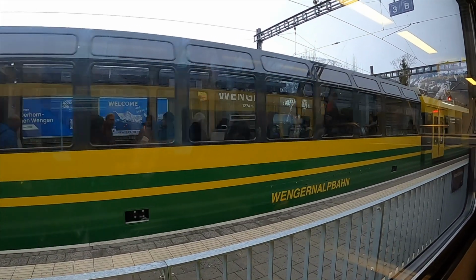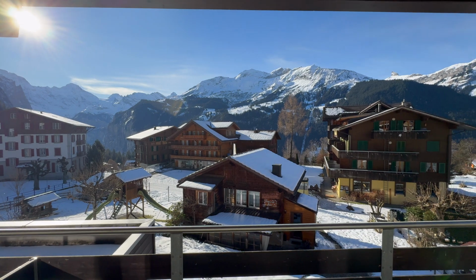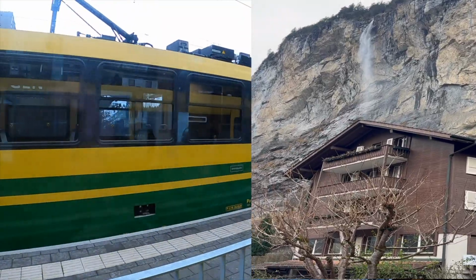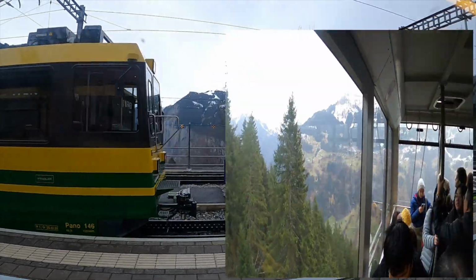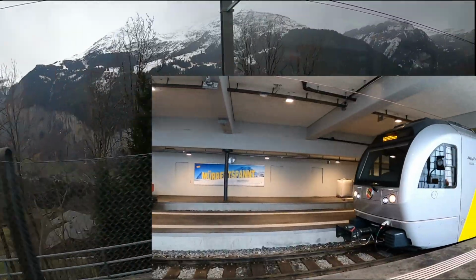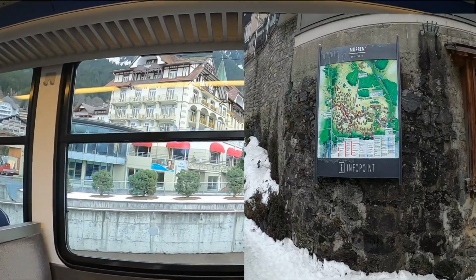Welcome to day 3 in the beautiful alpine village of Wengen, Switzerland. Today, I'm exploring even more of the amazing Jungfrau region by taking the train down through the Lauterbrunnen Valley to Lauterbrunnen, where I'll hop on a cable car up to the Grütschalp railway station, where I'll board a high-level train up to the beautiful mountainside village of Mürren.